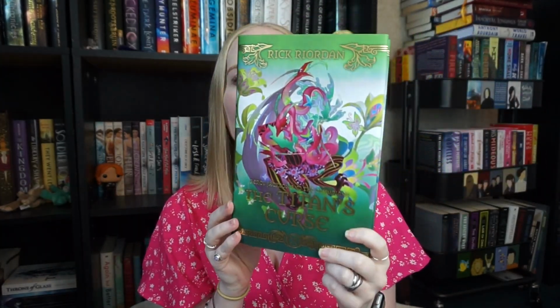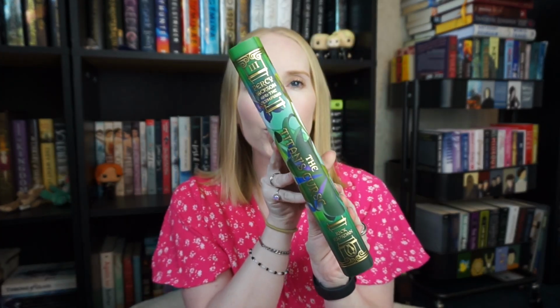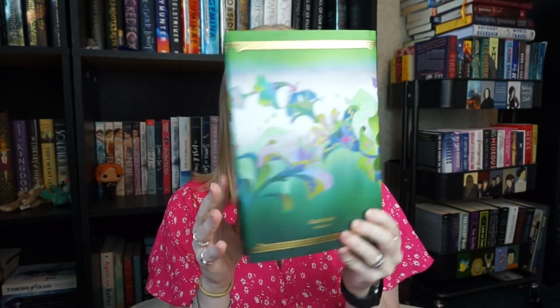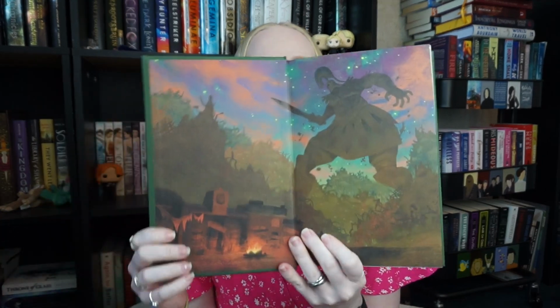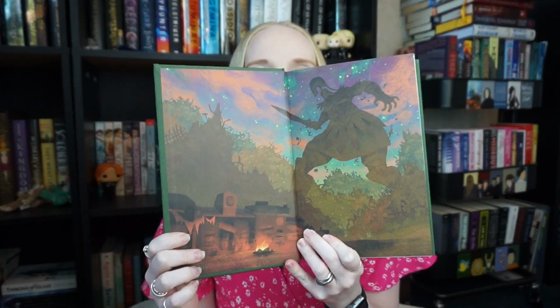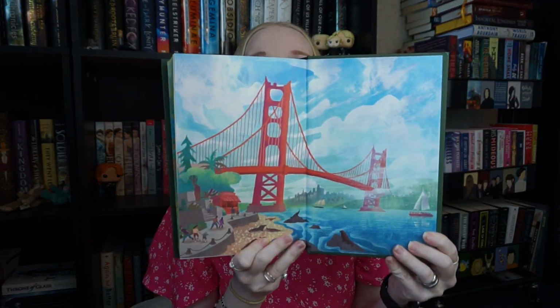Next, we have The Titan's Curse, and it is this beautiful green, almost emerald green color, which is absolutely stunning as well. And then, of course, you guessed it, the naked hardcover. This one is green, but it's almost more like a foresty green this time, which is also stunning. How many times can I say stunning in this video? And here we have almost like a night scene. Ooh, love that. The sky is beautiful in these illustrations. And then here we have a good old San Francisco.